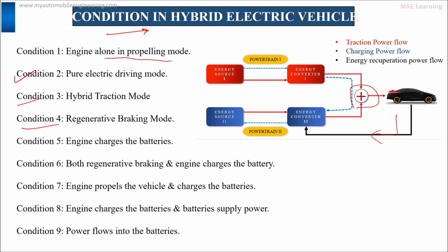Then condition number 5, where the engine charges the battery. So the engine runs but does not drive the wheels. Instead it powers the generator to charge the battery. Okay, and it is used when the battery level is low and extra range is required.